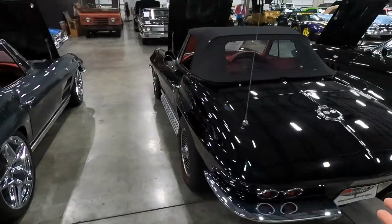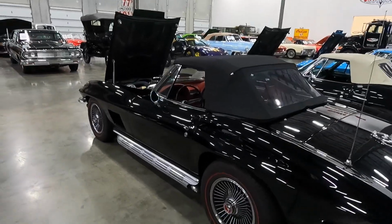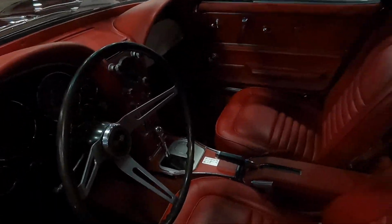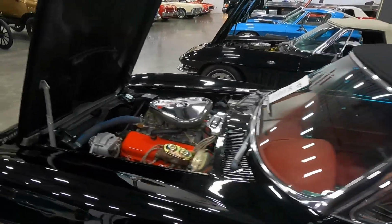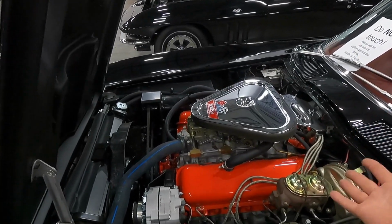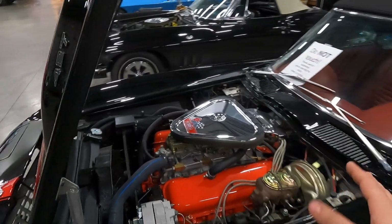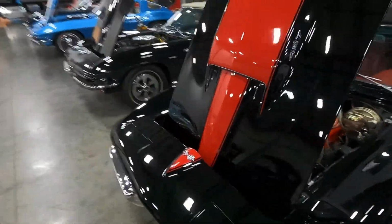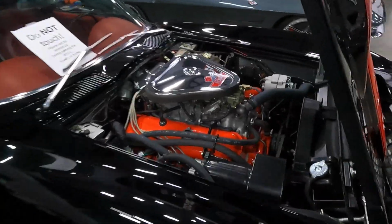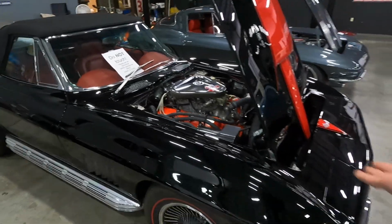But this, ladies and gentlemen, oh my goodness. 1967, black with red Stinger hood, blood red interior, convertible. Holy moly. This is, in case you don't know, a 427 tri-power with factory air conditioning. Oh my gosh. I've never seen a big block tri-power 427 with factory AC. What a super rare car. I mean, there's rare, and then I've never seen one.